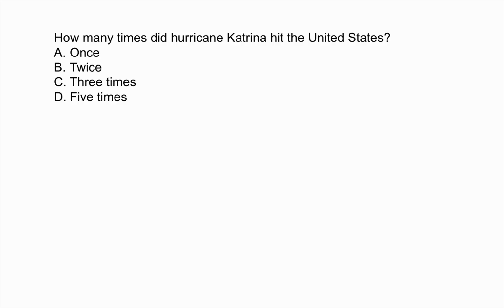So some questions about Katrina, since Katrina is currently the most costly hurricane ever to hit the United States. How many times did Hurricane Katrina hit the U.S.? Was it once, twice, 3 times, 5 times? What do you think? Well, the answer to this one? Twice. A lot of people forgot Katrina hit Florida first before it hit New Orleans.